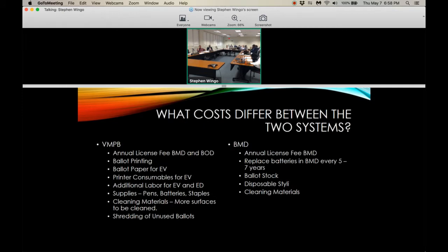So how do costs differ between the two systems? Vendors charge an annual license fee based on what you have. So if you have more ballot marking devices, you're going to pay part of the license fee. If you have more ballot on demand, that's going to change your annual license fee.